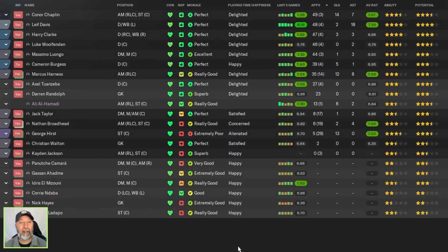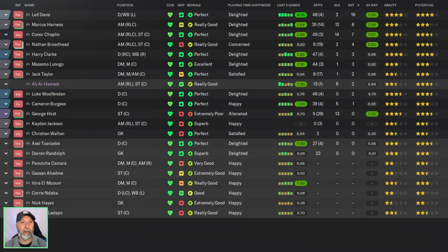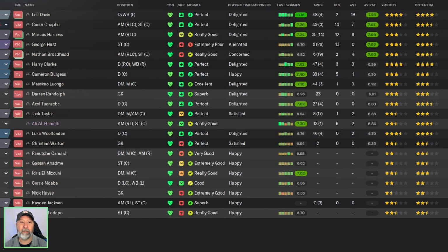Squad-wise, they don't have a big squad, and something happened here. But goals 14 for Connor Chaplin, 13 for Hurst. Something is definitely off. 18 assists for Leif Davis is not bad, and then a 7.26 for Leif Davis. But it doesn't make a lot of sense. Maybe not a lot of injuries, but still, you're not utilizing a bunch of your squad.